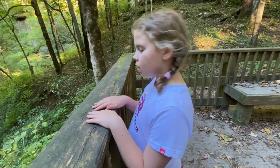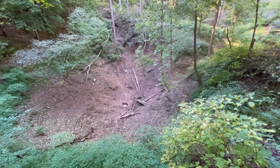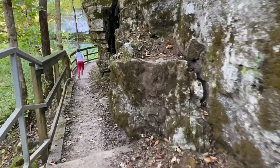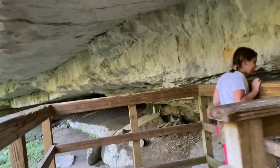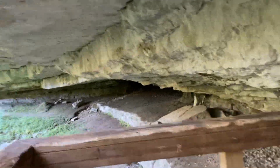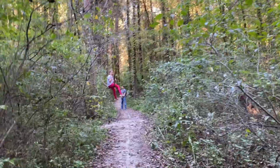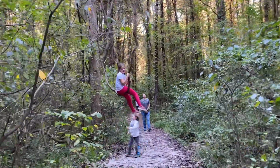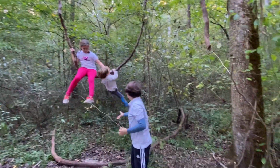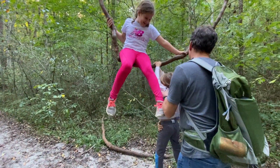Is this the sinkhole? No one knows. Yes, it is. Wait, let me see this. Is this the sinkhole? I don't know. Oh, look at the monkey I found on this trail. You better hope that's strong. Sit on the wall. Good thing he does gymnastics.